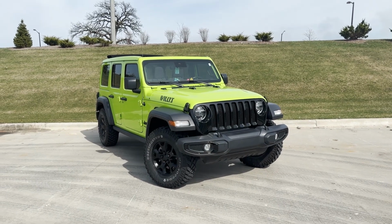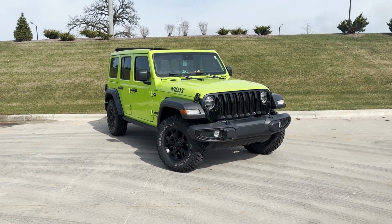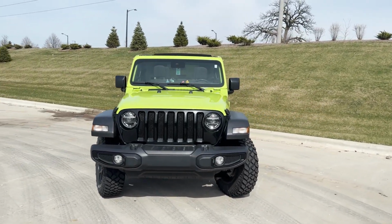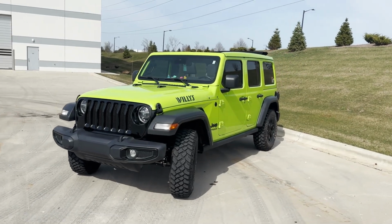My 2021 Jeep Wrangler Unlimited Willys has been almost the perfect daily driver for me. I ordered this car brand new. I got it in September of 2021, had it about 19 months, put about 19,000 miles on it so far. So today I'm just gonna go over it a little bit.